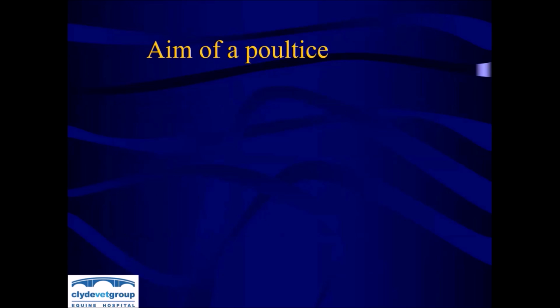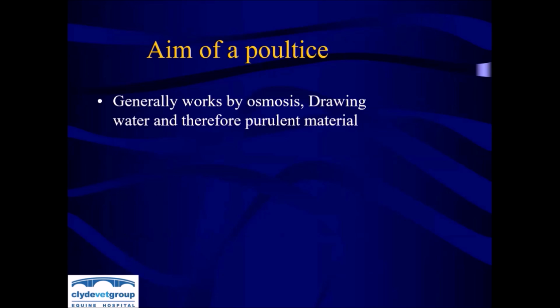So what is a poultice? I'm sure you're all familiar with poultices. Most poultices work by the use of osmosis. You go back to chemistry. Osmosis is using a differential movement of water, and osmosis draws out the water and hopefully in doing so, the purulent material from the hoof.